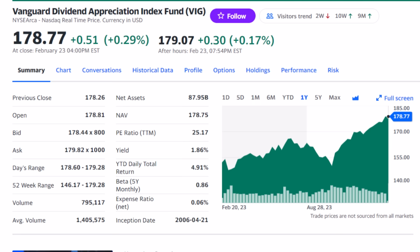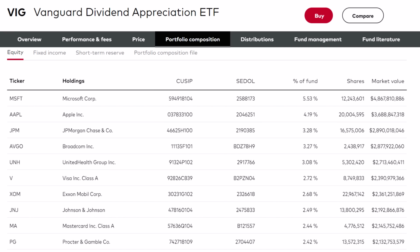The Vanguard Dividend Appreciation Index Fund, ticker VIG, pays the lowest dividend yield of the group, but has managed to produce nearly the highest total return. The fund invests in large U.S. companies with a history of growing their dividend payments. In fact, the median market size of stocks in this ETF is $196 billion. So we're talking mega cap companies like Microsoft, Apple, and JP Morgan.